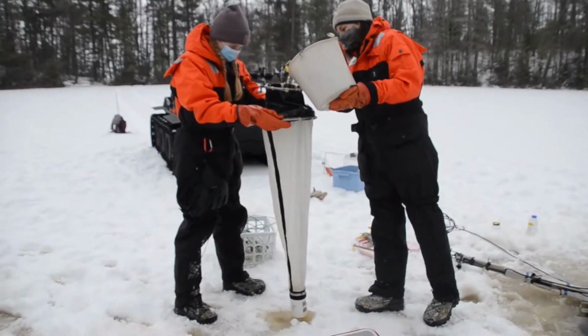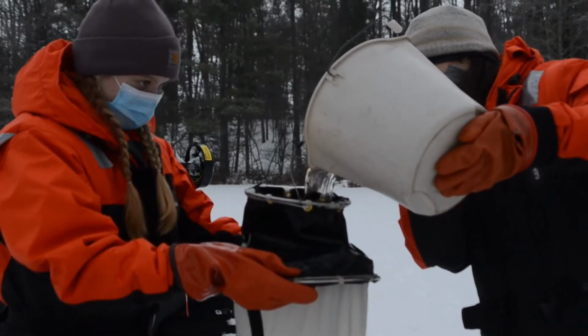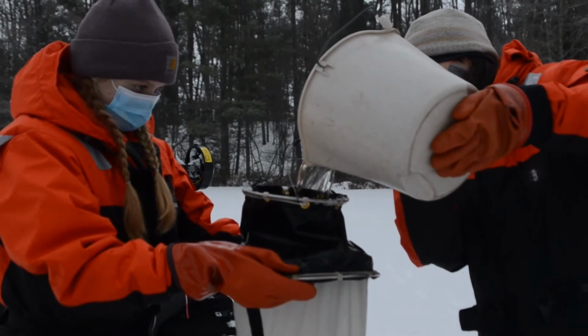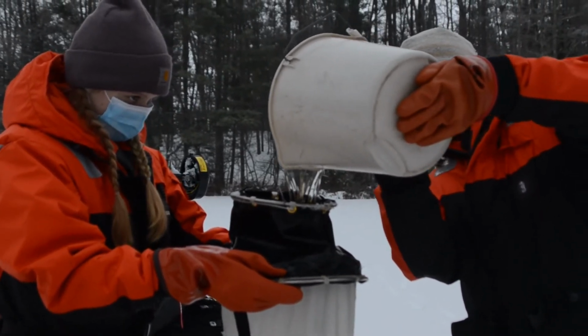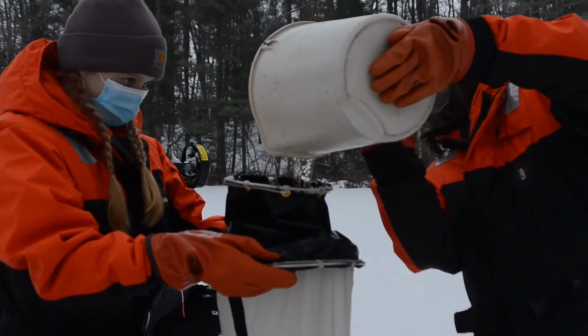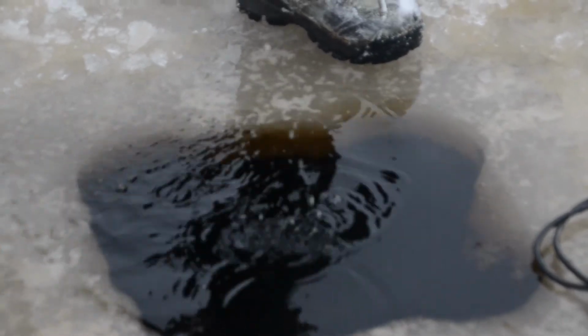We're out here on Trout Bog taking basically standard lake measurements to understand how lake ecosystems function in the winter. Dugan and her team will use the measurements as a comparison to the ones they take at the other snow-free lake. The research assistants are each working on a different task to collect different kinds of samples.